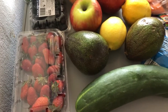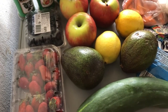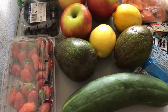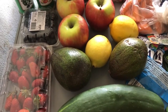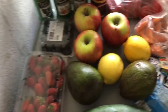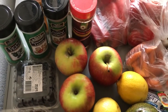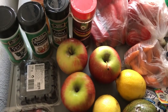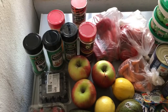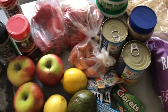So what did I buy? I bought fruits. I bought some berries, apple, avocado, lemon, cucumber. I bought just one. I don't really like cucumber that much, so I don't like buying too many because I end up not eating it. Let's talk spices. So I bought parsley, rosemary, ground coriander, cinnamon, Cameroon pepper, and pepper soup spice.